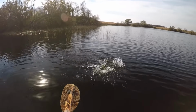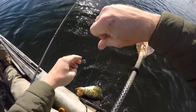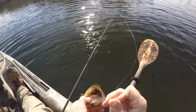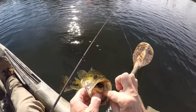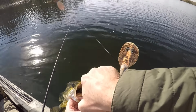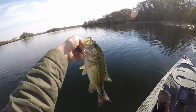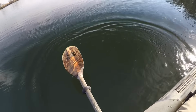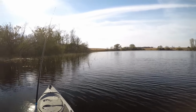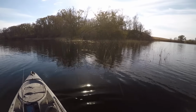Oh, here's one. Hey, look at that, it's a largemouth. Come here. The water's cold, I don't want to be dipping my hand into there too much. There we go. Decent largemouth. That's kind of a bonus catch out here. I don't catch a whole lot of largies on this lake. But we found him, bonus pike, and a few smallies off of this point. I think it's time to keep paddling on to the next spot.